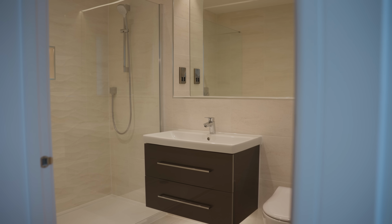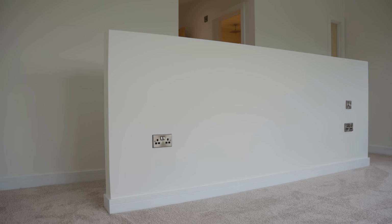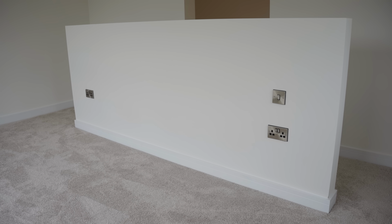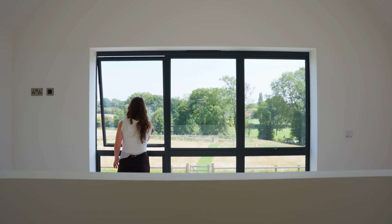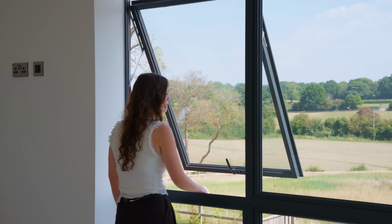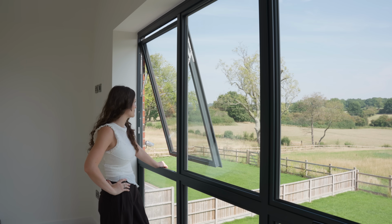But the main feature is this half-height wall here. And the reason being is it's built to have a super king-size bed up against it. So in the morning, sat having a cup of coffee, you get to sit and enjoy the view with the floor-to-ceiling windows that we have here in front of me.